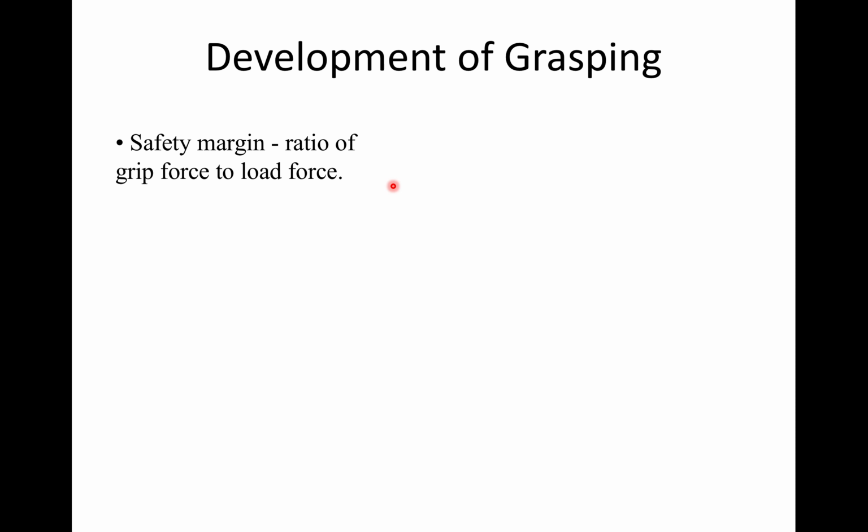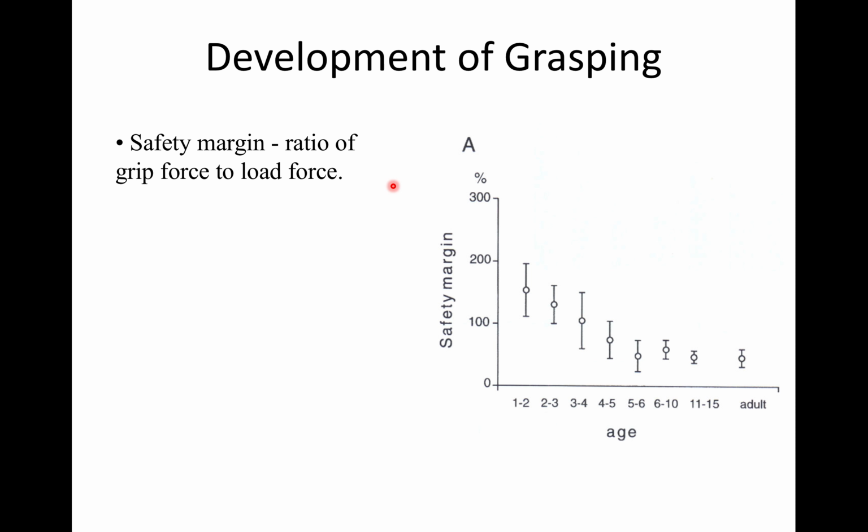So, another important concept in terms of grasping is what's called a safety margin, which is simply the ratio of the grip force to the load force. When you look at children, on the x-axis you have age, and then the safety margin. Like I said, it's simply the ratio of grip force to load force.